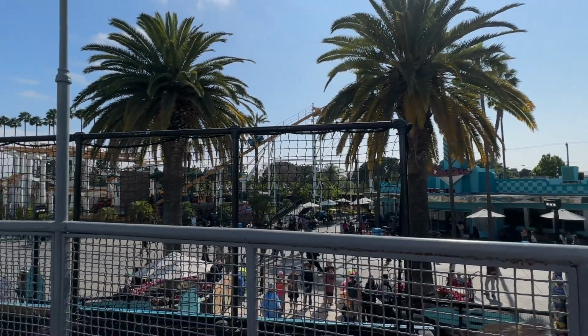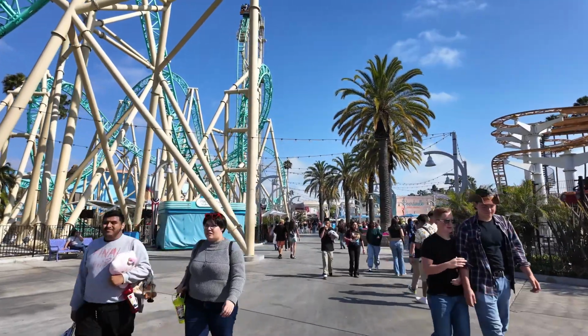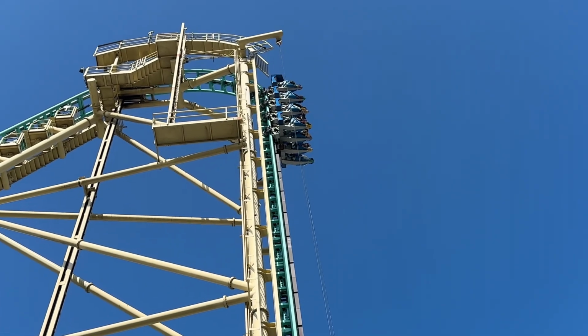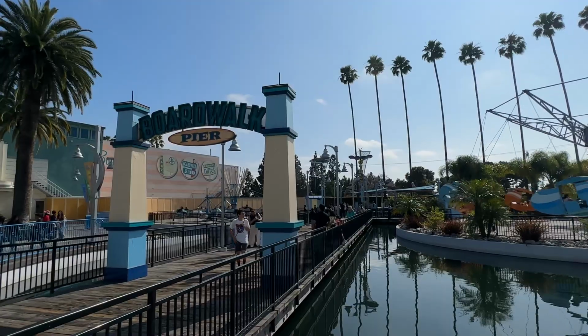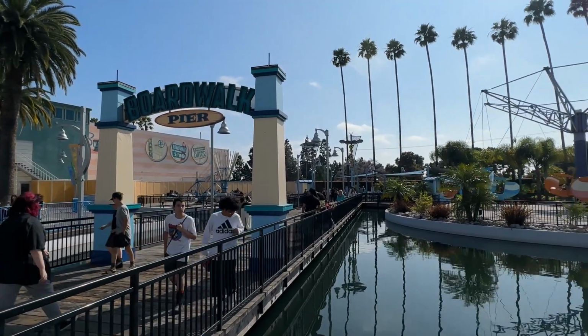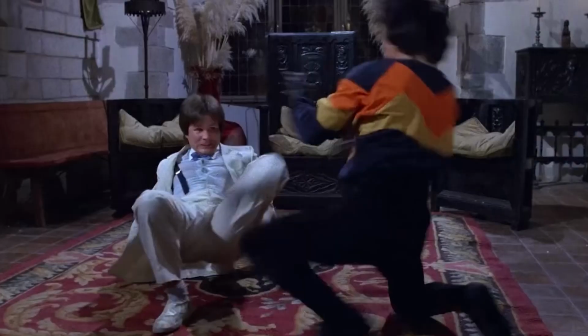The rest of the boardwalk seems to be happening. This is the happening place right here. Usually, this place is barren when I come in the mornings, but lately, this has been the spot for all the action, all the Coast Rider action, and the Hangtime action, and the loop-de-loop action. So much action. It's like a Jackie Chan film.